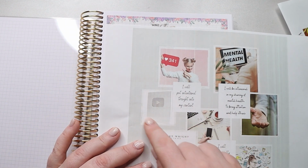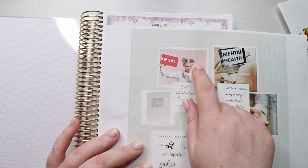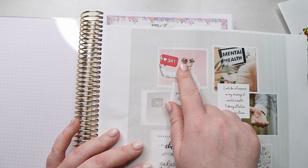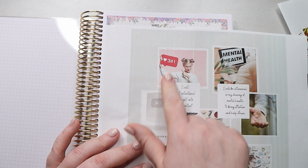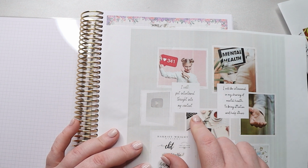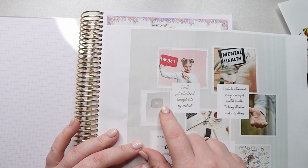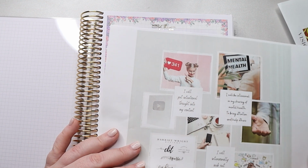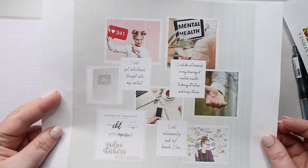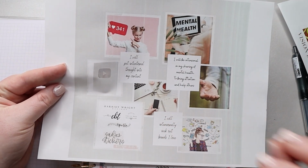And then over here, I have the YouTube silver plaque, and I have a girl holding a heart sign with 341 hearts. This one's kind of to symbolize Instagram, and it says, I will put intentional thought into my content. And that is the way I see myself moving forward and growing, is by being more intentional in what I'm putting out. So that is my career board, since I'm a stay-at-home mom. And that will help me put together goals that are actionable for this year.